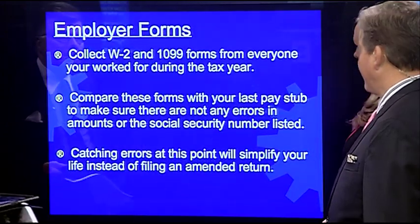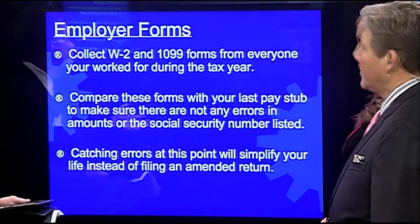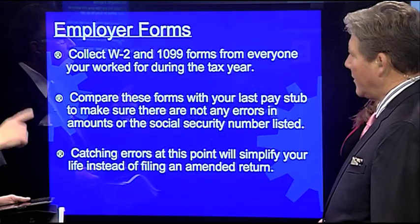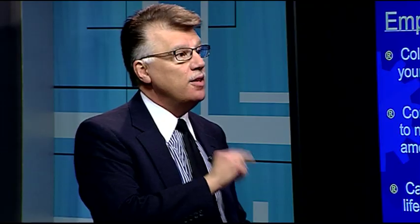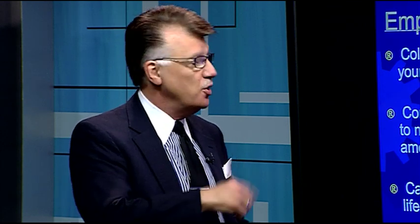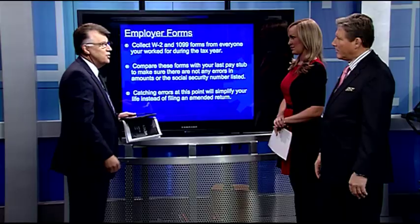Employer forms, typically the W-2. A W-2 is a form that you get, and it looks like a pay stub, but it has all the information on what you made for the year. What you want to do is take your W-2 and compare it with your last pay stub to make sure all the information matches. Otherwise, if there's an error, catch it then, as compared to filing an amended return if there's an error in your W-2.